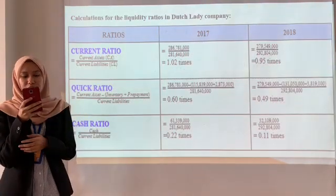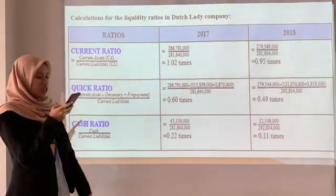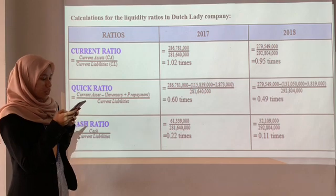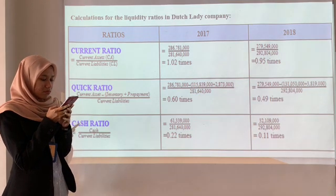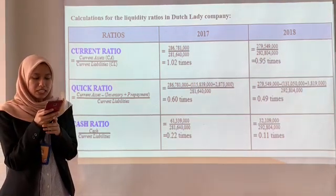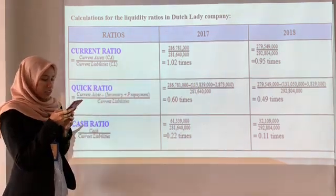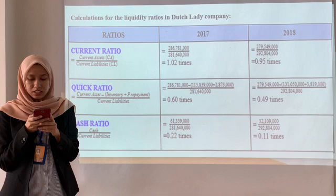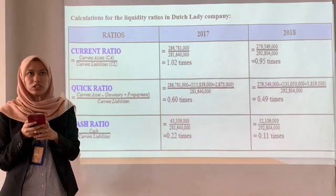The current ratio indicates the company's ability to meet the short-term debt obligation. In 2017, the current ratio showed the company has 1.02 times as compared to 2018, 0.95 times. Okay, 2017 shows the firm has better resources to pay its debt over the next 12 months than in 2018. And it is suggested to increase the current assets and lower the current liabilities in the firm to have higher capability to pay the organization's short-term debts.